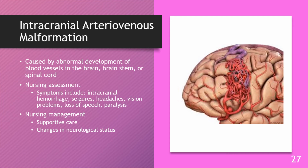The most common symptoms that are seen include intracranial hemorrhage, seizures, headaches, vision problems, loss of speech, and paralysis. Diagnosis is made using imaging procedures such as CT, MRIs, or arteriography. Nursing management is aimed at supportive care and monitoring for any changes in neurological status. So what are we trying to prevent with this malformation? That's going to include hemorrhage that could lead to stroke.